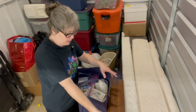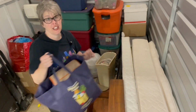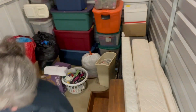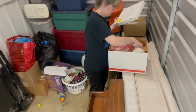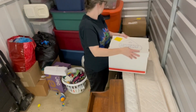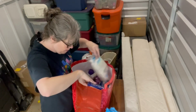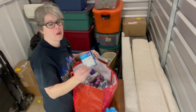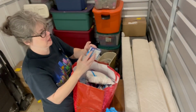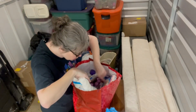I actually don't feel the need to put gloves on in this unit because it is super clean. I mean, anything is better than the last cat pee unit. If you watched the last video, we called the last unit the cat pee unit, and it was nasty Valentine's decorations. And that's what it is. These are cat toys. More medical supplies, cotton swabs, dry mouth lozenges. When did these things expire? I'll have to look at that closer.